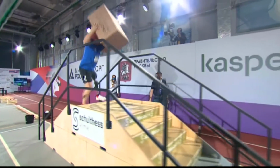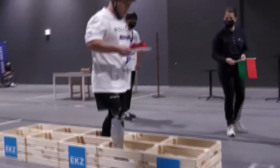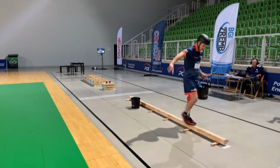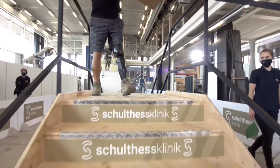The Powered Leg Prosthesis Race. The 5 starting pilots make almost no mistakes and surprise with different tactics. Who will be victorious? In this race, seconds decide.